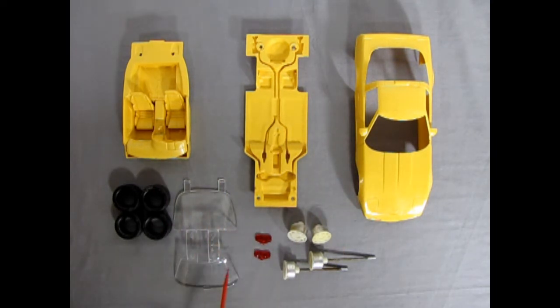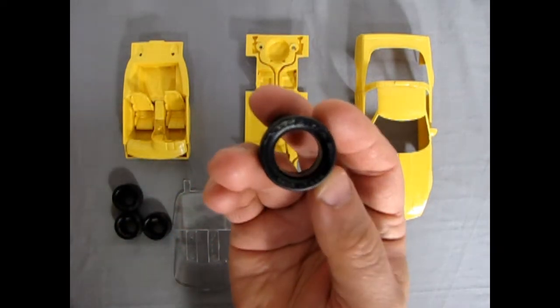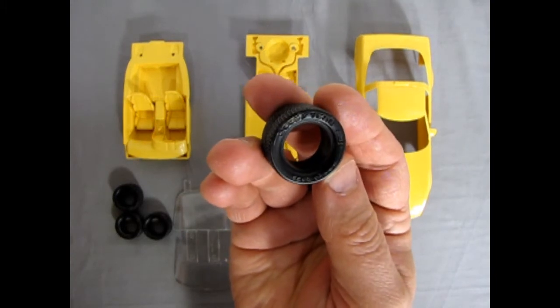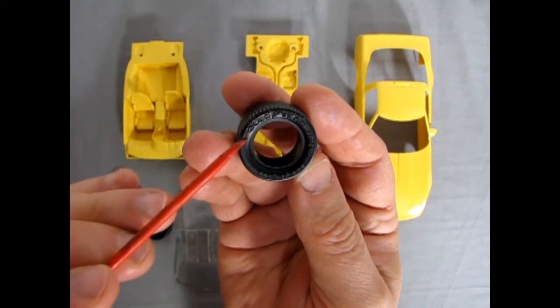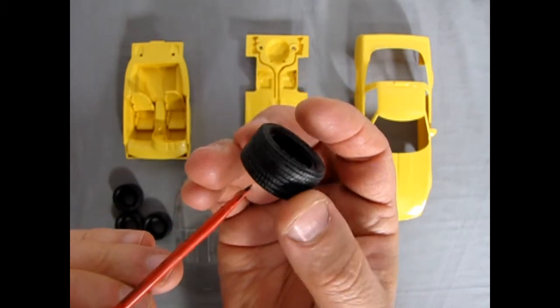You can see the glass is nice and clear. The taillights came out nice. The only thing that still has High River flood mud in it is, of course, our tires here. And I can just bring one up to show you. Don't know how well this is going to focus, but yeah, you can see right in here, there's dirt. And then our tread, of course, is all full of dirt.